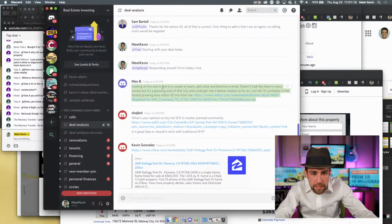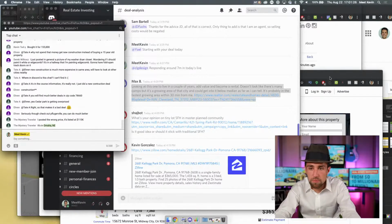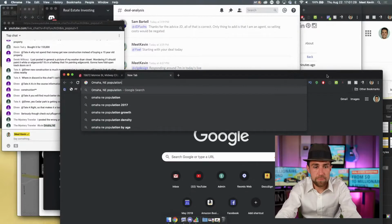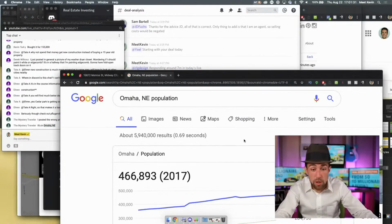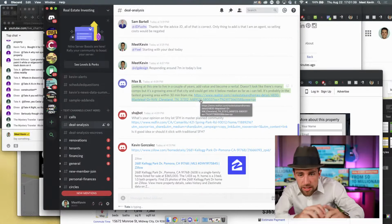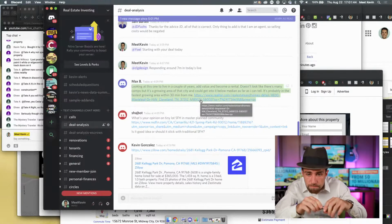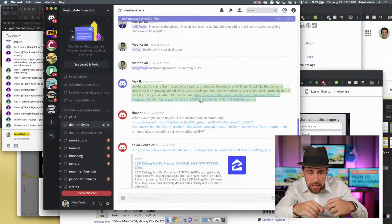So let's see. Looking at this one to live in. So Max, I posted it on the wrong price. It's in Omaha, Nebraska. I mean, let's see what your population growth is out there. I mean, you got growth. That's crazy. Hey, you know what? Look at what the market rents and cap rates are out there. You ask your realtor to give you multifamily comps, and then you'll know. And then we can analyze those too. You can post those. Looking at this one to live in a couple years, can add value and become a rental. Doesn't look like there are many comps.